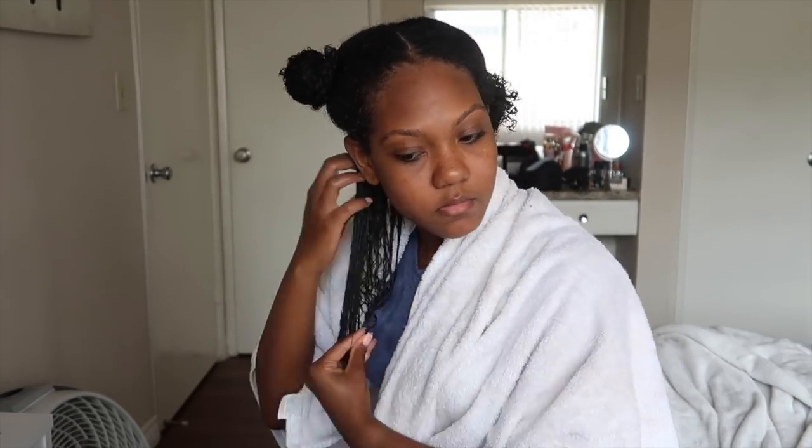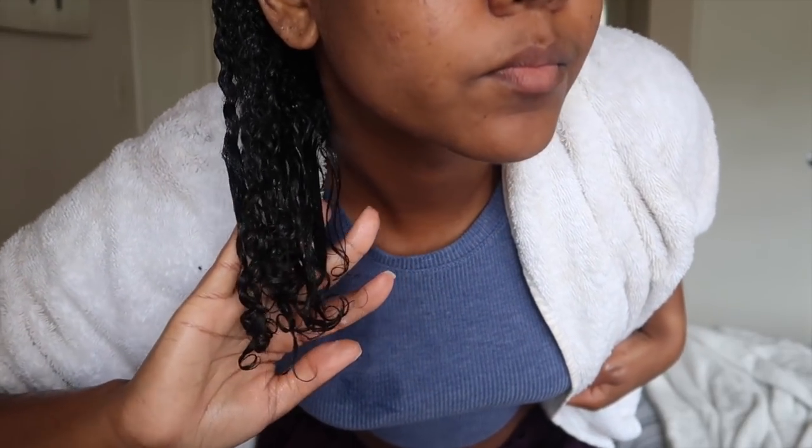Okay, nice little moisture. Okay, I'm gonna add my Wetline Extreme on top. Okay, so far it looks like the two are pairing really good together. Like I have pretty good definition. So far so good. Definition looks really good. I'm gonna show y'all. That looks pretty good. So I'm gonna go ahead and continue this process all over my head and come back to y'all when I am done.